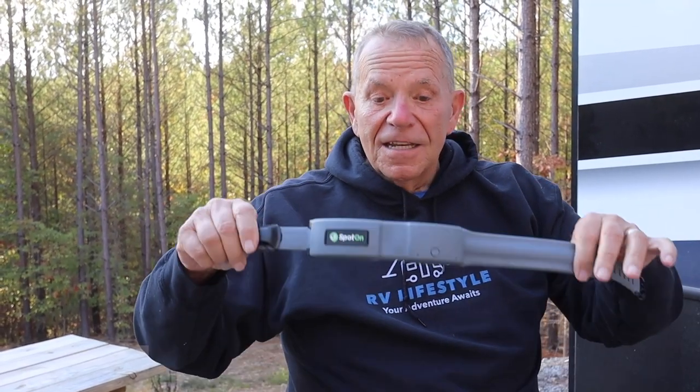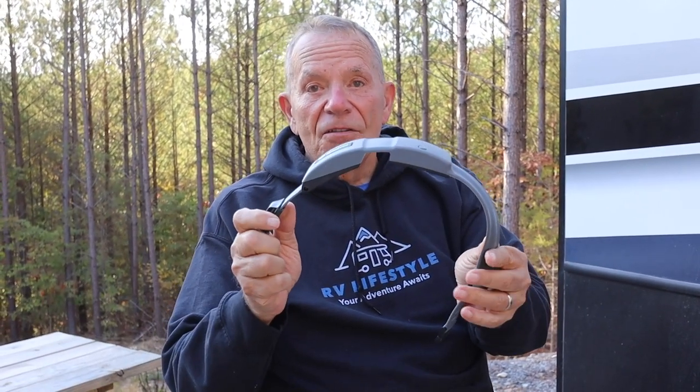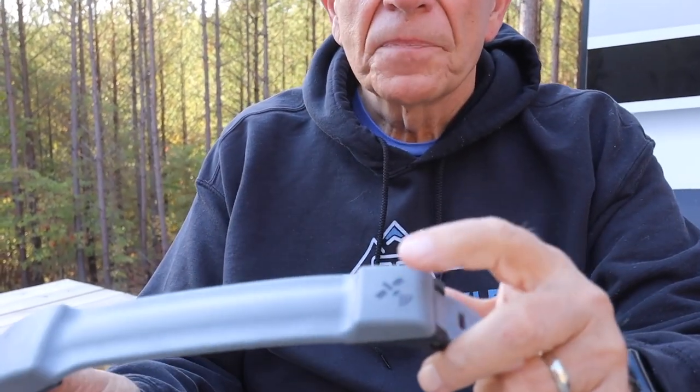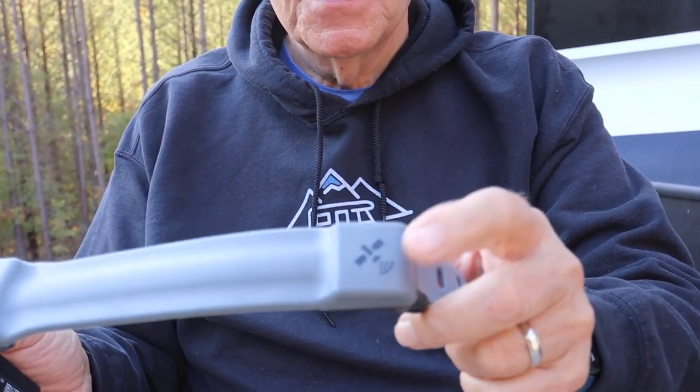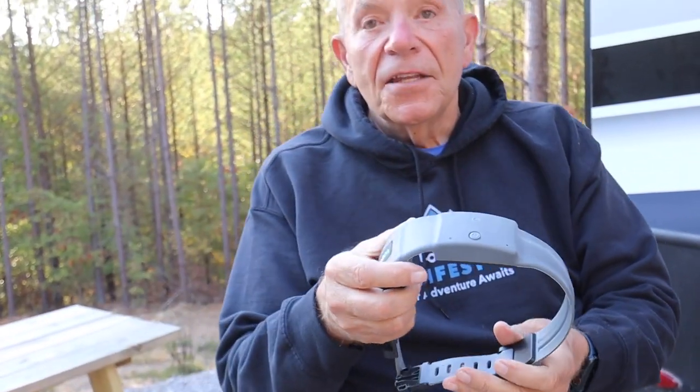Well, that's where this, I'll say right at the beginning, $1,500, that's what this costs. This is called the spot-on collar. It's the spot-on fence collar. Now, this is a satellite device. This thing right here will always be facing up. And that is in contact with satellites. And you use an app on your phone. You can draw a fence.